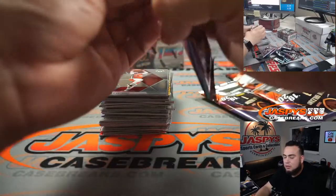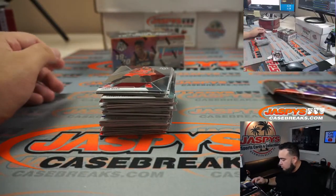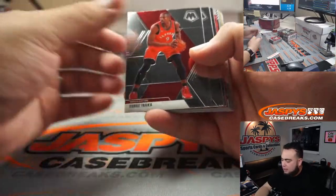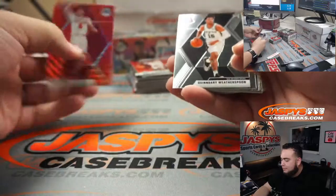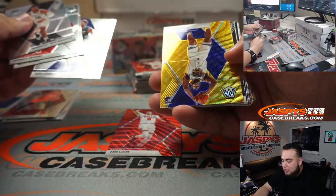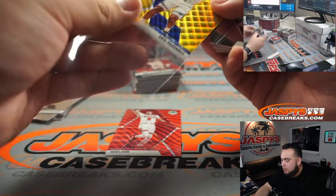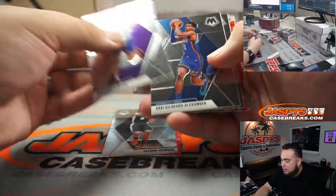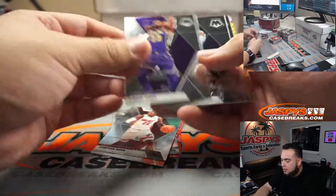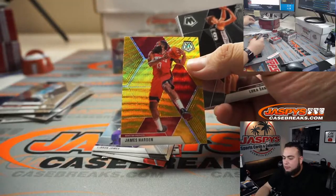I see a couple golds. Alright, good luck, everybody. We got Zach LaVine and an Eric Paschall. How about that? Rookie gold color match for the Golden State Warriors. We got Keldon Johnson. We got Ricky Rubio, Kendrick Nunn, LeBron James, and a gold James Harden. Rockets.